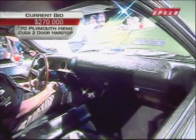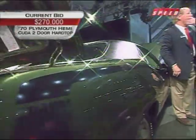The green and black is a very subtle combination. Looks to have some nice optional equipment on it. The Dana 60 rear end, power steering, front disc brakes, shaker hood, six-way seat. A lot of the right stuff.